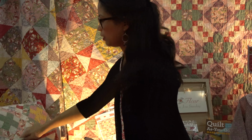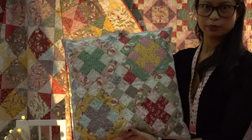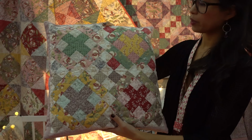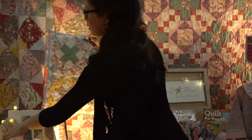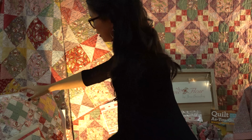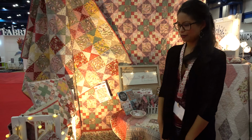And this one here was made by Anna Deneen. I believe it's a Schnibbles pattern, and she used all the colors as well. Anna Deneen, she's at My Wandering Path. And I think that's everything in the booth.